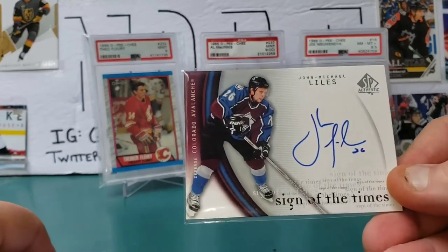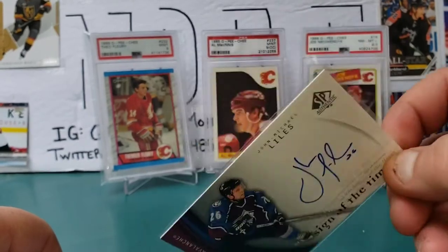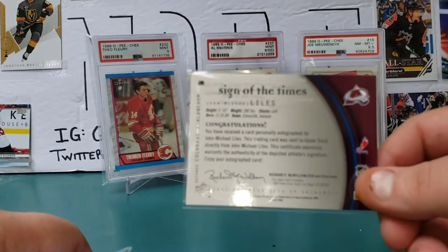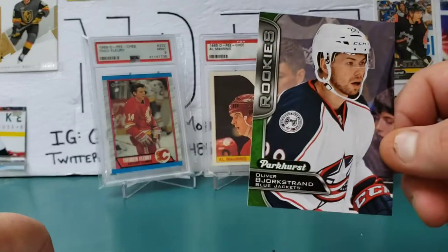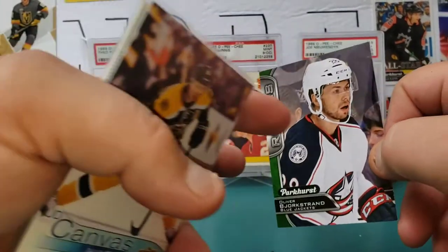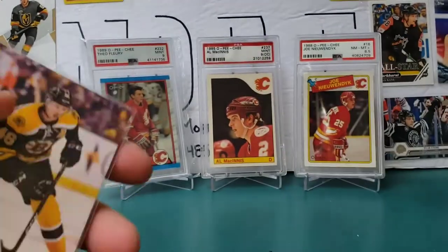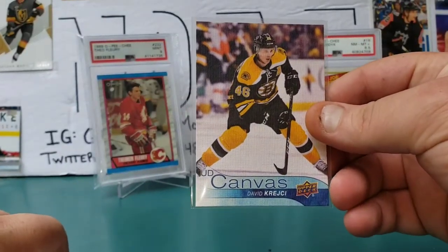Got a Sign of the Times, John Michael Lyles. I loved Lyles when he played. I felt he was a very underrated defenseman. So that also there, Sign of the Times, John Michael Lyles. Also another throw-in. We got an Oliver Bjorkstrand from the Blue Jackets Parkhurst Rookies. Oliver Bjorkstrand. Got a canvas of David Krejci.